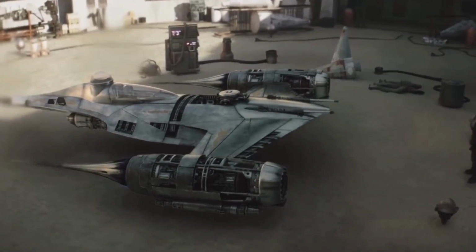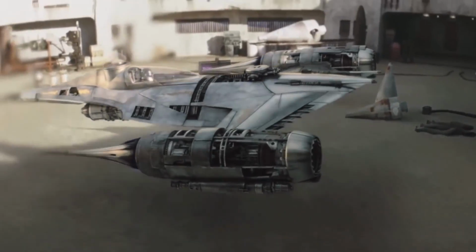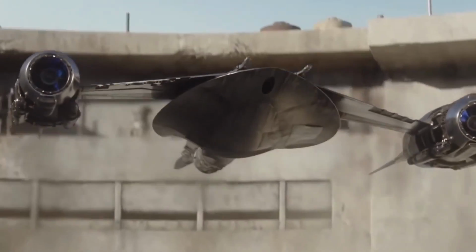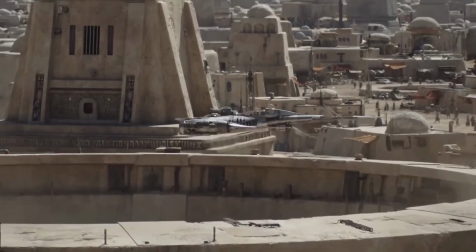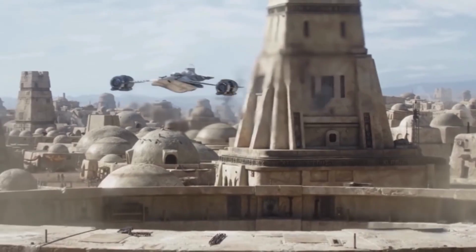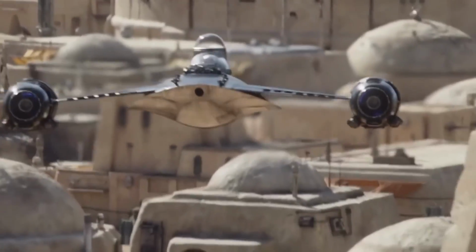It was pretty cool to see that little port at the back where the little droid normally hangs out. It's pretty obvious that Grogu is going to be sitting in that little spot there. So they're going to have many adventures with each other in the future.